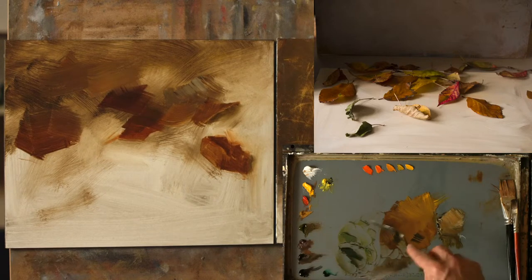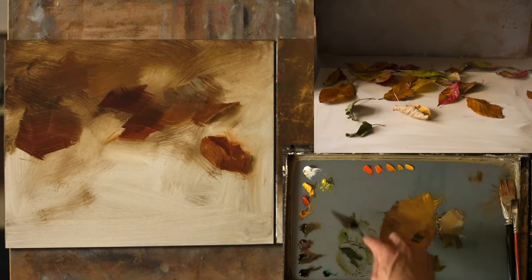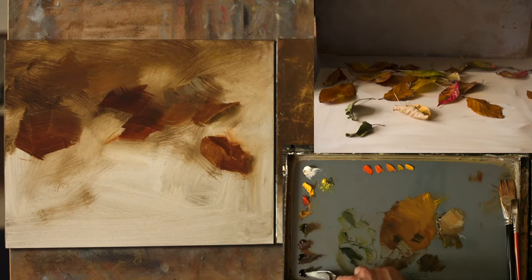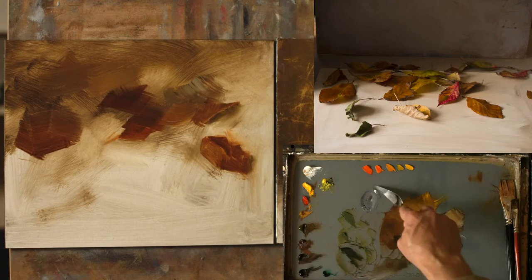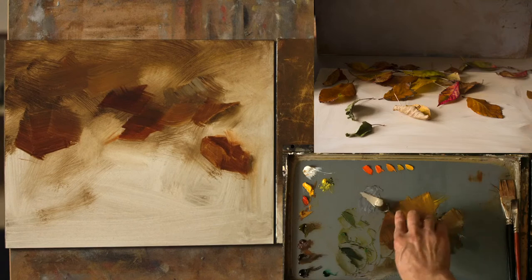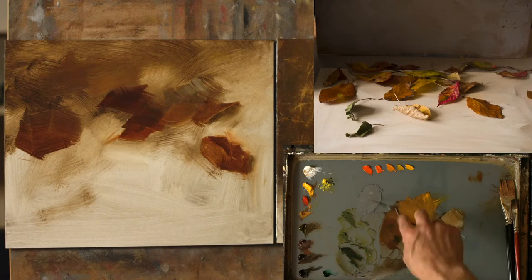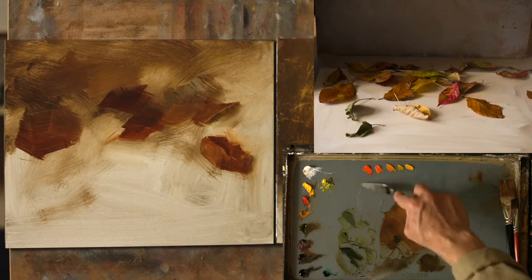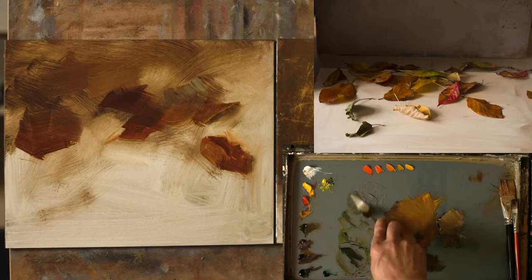And where these leaves go into the light, they go more yellow, I think, but also drop the chroma. And if I want to drop the chroma of a green, I'll use ivory black with white up to the same value, with a little raw umber as well, which is basically yellow orange. So this all comes from Munsell, from a lot of mixing practice. And then I can mix those together and drop the chroma of the green.